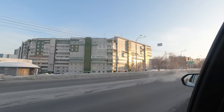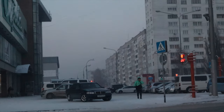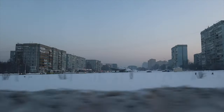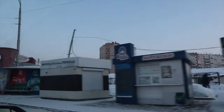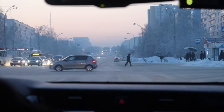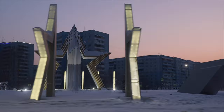Another thing you will notice is the wide straight roads. 2020 was 75 years since the end of World War II, and there's memorials set up all over the city.